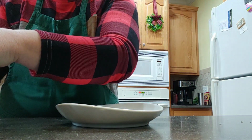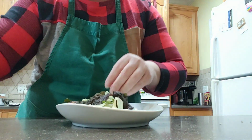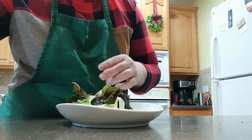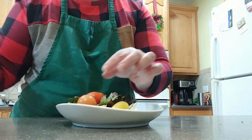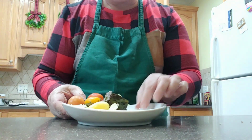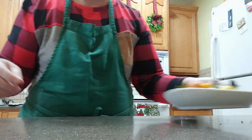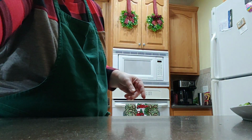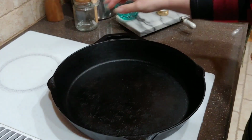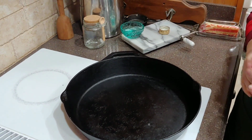Okay, y'all, while I'm waiting on the cast iron skillet to heat up, I'm just going to put a little salad on my plate. A few little tomatoes. There we go. And in just a second, I will get the bread going also. Okay, and if you've been here long enough, look, that skillet's already smoking. I don't even have to check it with water. But if you've been here long enough to know, I use this little bowl of water here to check my pan.